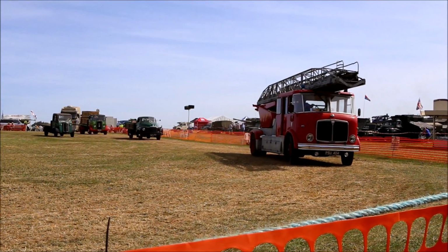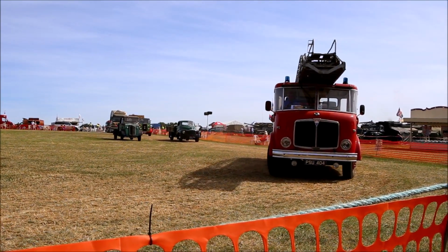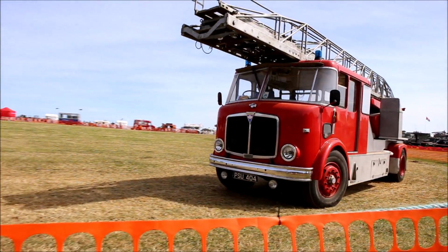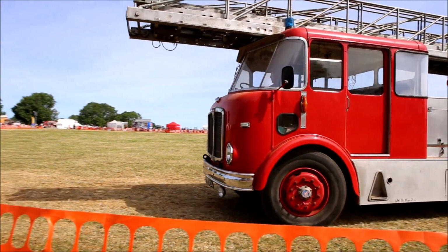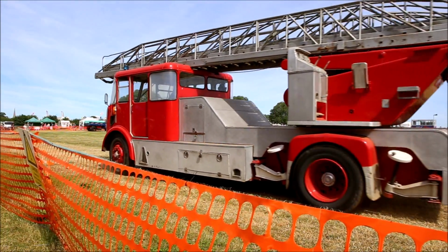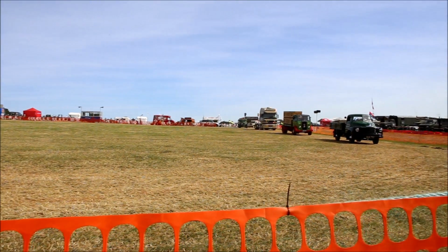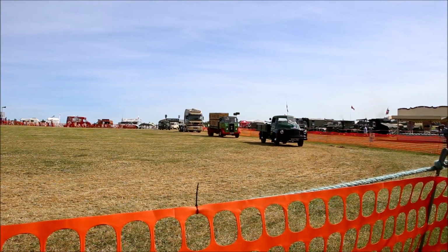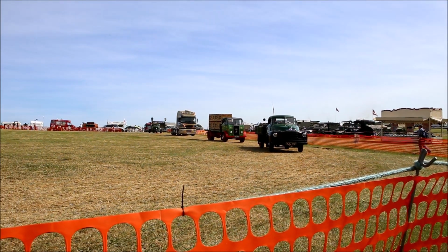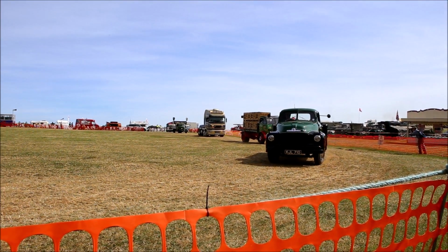A very, very nice example indeed of a Commer in its working clothes. Just the way a vehicle would have looked at the period. As indeed is the next vehicle there on its way round. You'll see it's got a sheet over there, Hunt Edmunds Brewery, and that's been restored in the local brewery livery, with a false load of crates and barrels on board, just the way it would have been when delivering around the showgrounds.